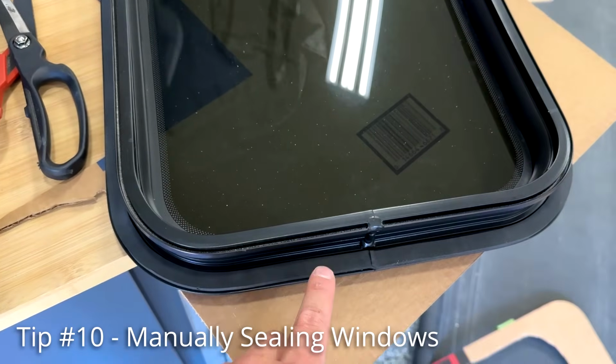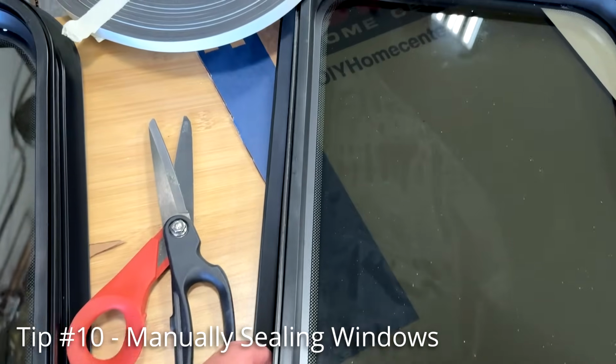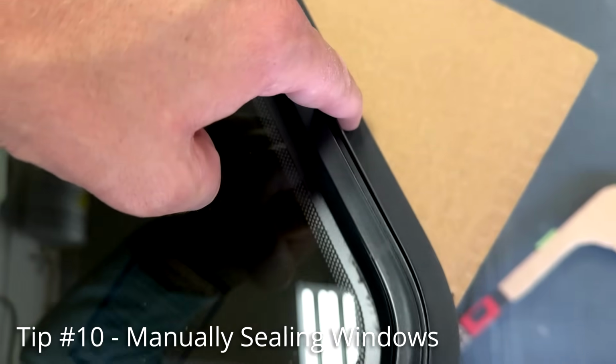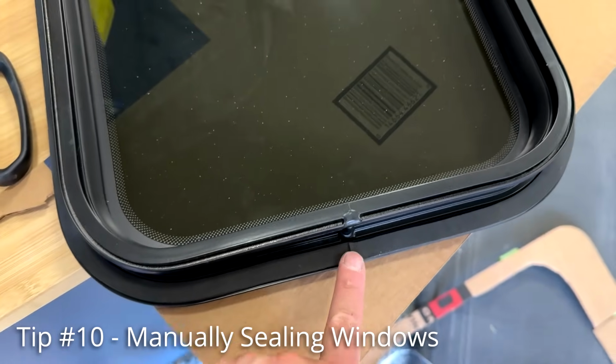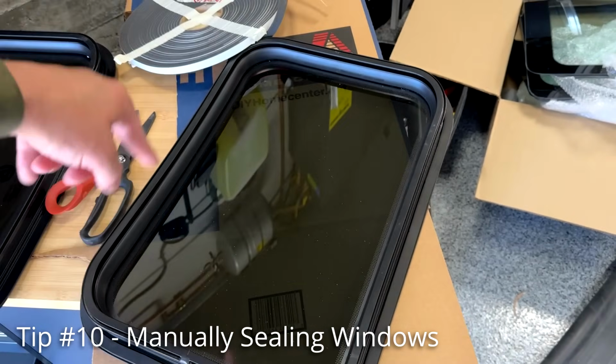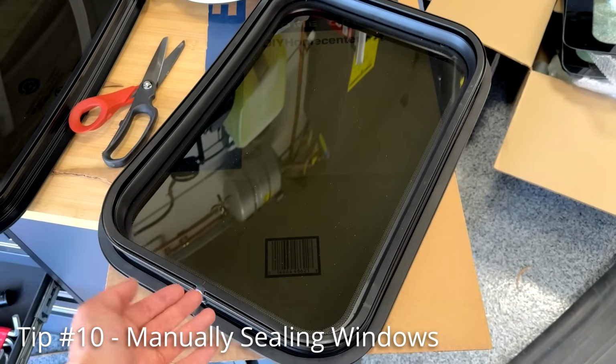All right, we put the seal on this window. It was very, very easy. It's just adhesive on one side and it gets around the corners very nicely. We got it all the way around, and then we have a seam where we had to start and finish. That's at the bottom of the window because, I don't know, I feel like that's the best place to put it if you have to have a seam.